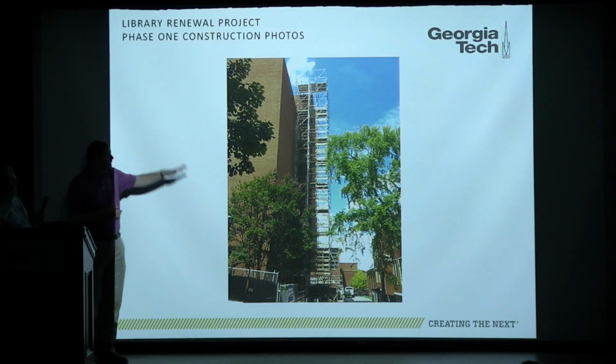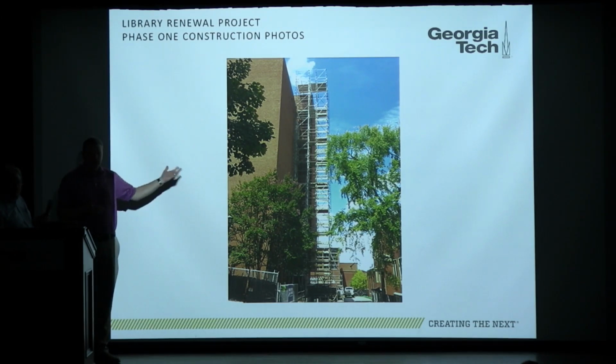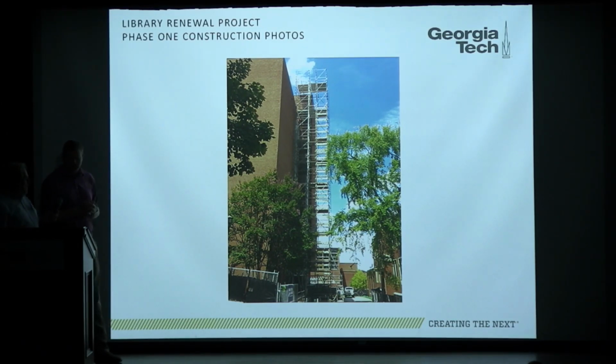What you see here is a scaffold, which is our trash chute, which is how we're getting all of the demo debris from floor slabs, existing walls, utilities, and the exterior skin that we're tearing off. So this trash chute, everything drops down from 7-8 floors into dumpsters, and we're hauling that off and recycling everything. So we're actually doing really well on recycling all the existing utility materials right now.